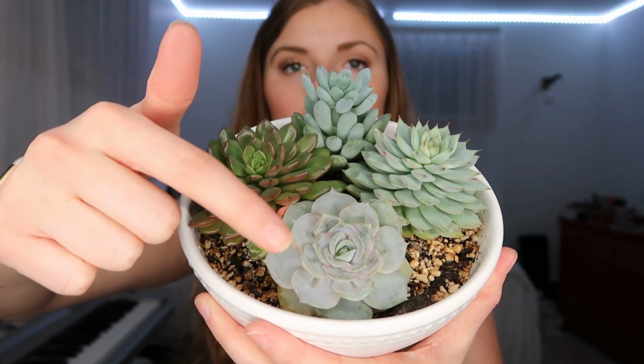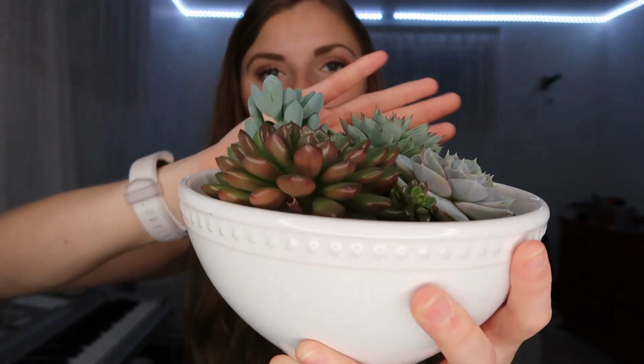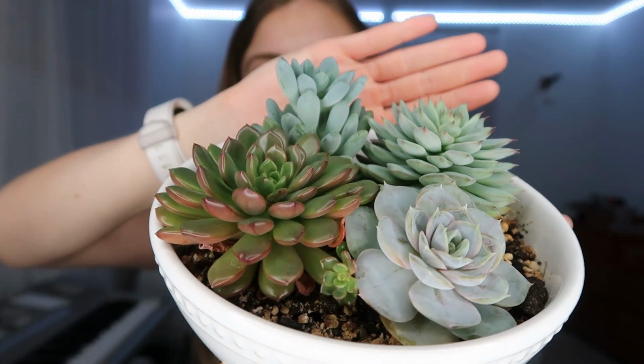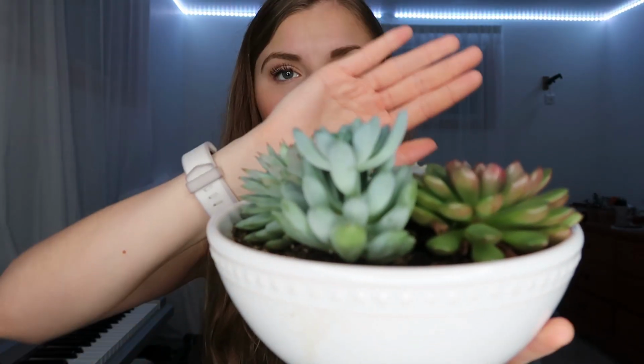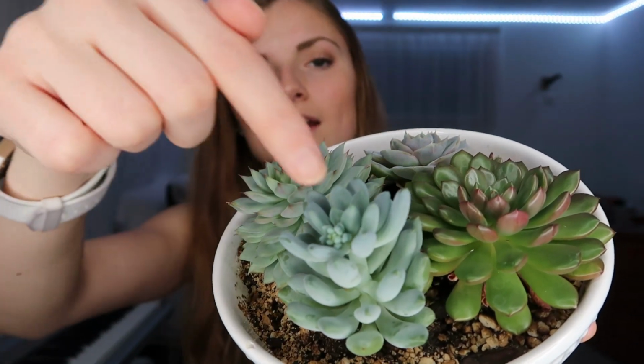Now this one is the same as the other purple one I showed you. I got 2 of the same ones, but I really like it, so I'm totally okay with it. And you can see this one has a little one growing off of it, which is super cool. And in the summertime, this gets bright red. And then this one right here, like I said, is also stretching, but it has 2 little ones growing inside the top, which I think is really pretty.